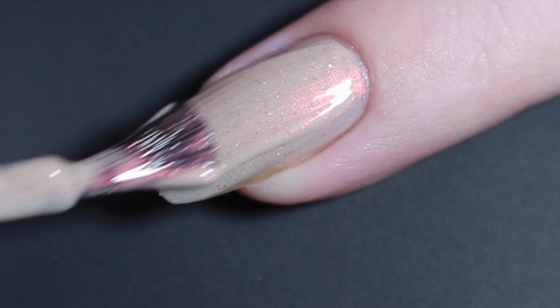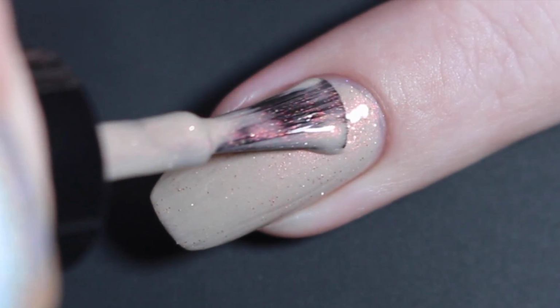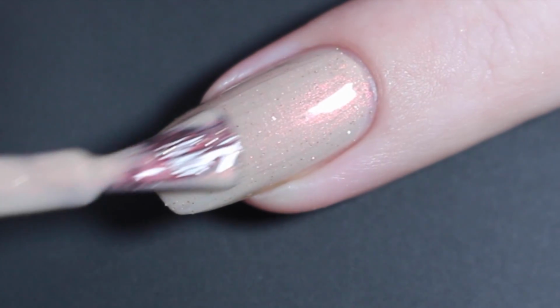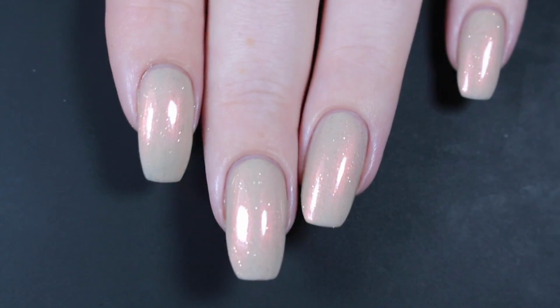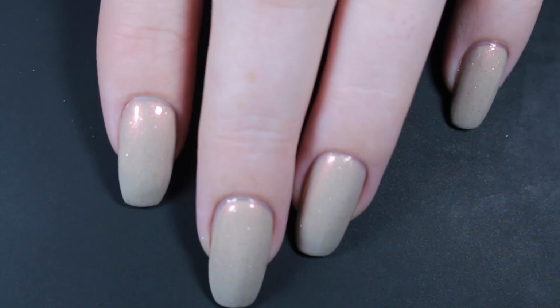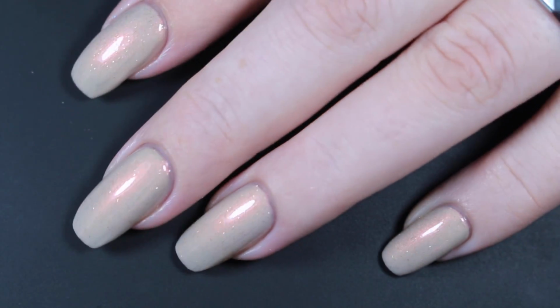I'm just going to do a nice thick third coat here just to level everything out, clean up my edges a little bit, and intensify that shimmer. So 3 coats does bring this one completely opaque for me. So here's a look at the completed mani before top coat. So this one does dry down nice and glossy.